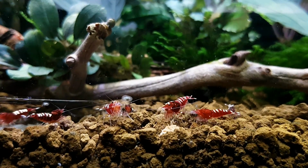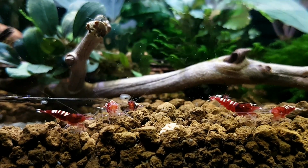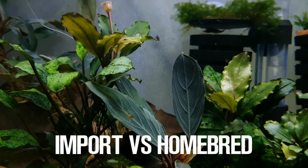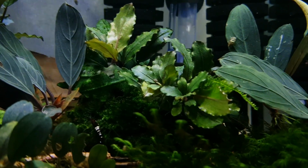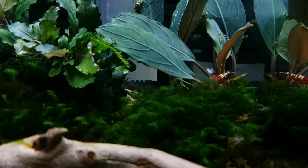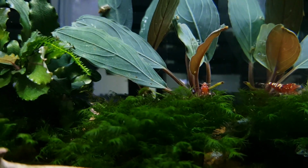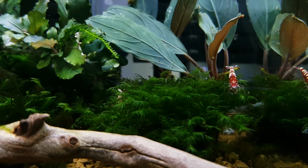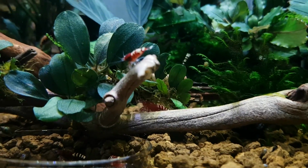Now, number 3, source. This is a problem that is not often discussed, and it happens a lot. There are basically 2 places you can get shrimp: homebred shrimp from a hobby breeder or a hobbyist, and import shrimp, which are pet stores, shrimp stores, shrimp that were bred overseas. The homebred shrimp are bred locally or in your country by somebody who has tanks in their home and they're breeding shrimp. The other shrimp from the pet store don't come from those places. They come from farms overseas, and the shrimp travel several times before getting to you in your tank.